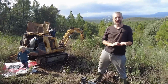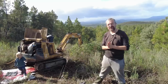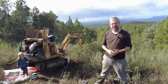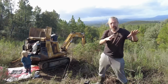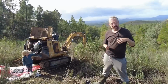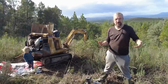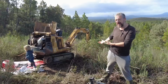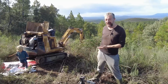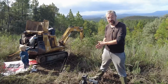Welcome to the top of the world. We're here to continue our repair on the digger. The scope of this whole thing, we started with burning brush here, and I used the digger to move the earth and make a place that we could safely burn. And then the starter died, but we thought it was the battery that died. So we replaced the battery first, and then we replaced the starter.